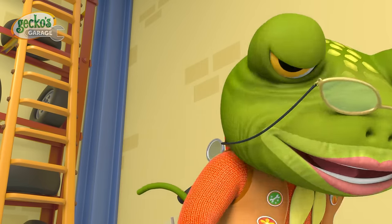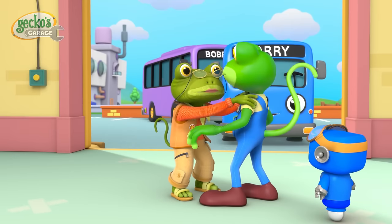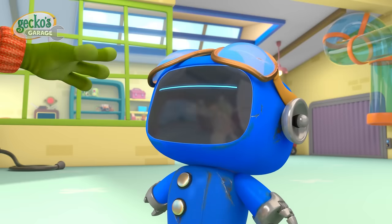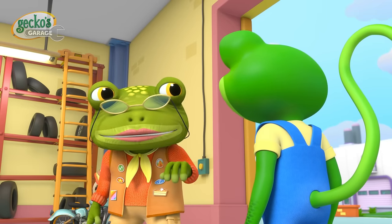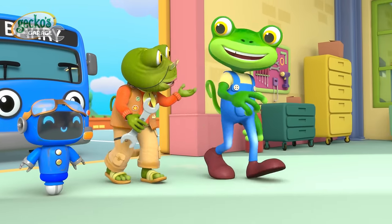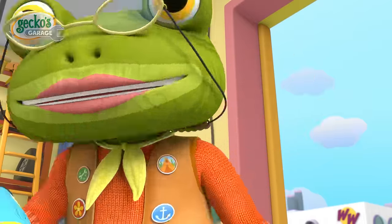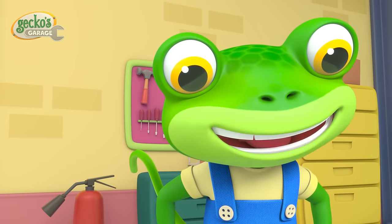Grandma! There's my little Gecky! With a very big job to do. How did you know? The dear little blue one let me know. It's okay to ask for help sometimes. Thank you both. Happy to help! Just as you've always helped me and everyone else. Now then, kids, let's get organised! Go, go, Grandma! Right, Mechanicals, I have an idea.